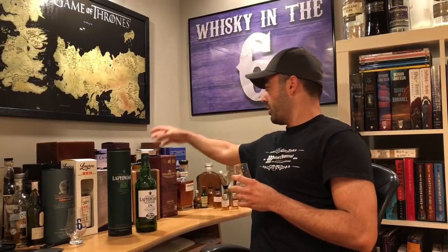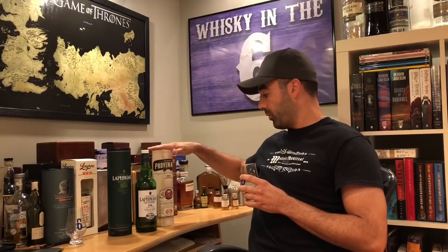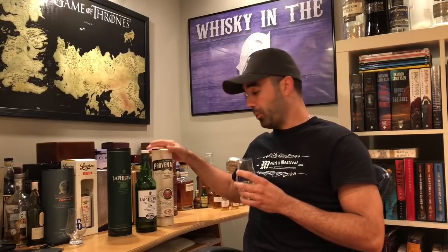Know Your Whisky Josh also sent me this Provenance 10-year-old Laphroaig, which I will be reviewing shortly as well. This one he actually sent me as a gift, which again shows the incredible generosity of this guy. Just such a super nice guy. All right, so Josh, thank you so much. Josh will be starting a YouTube channel shortly, and I will definitely be there to support whenever he does.